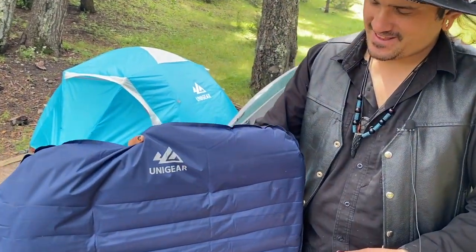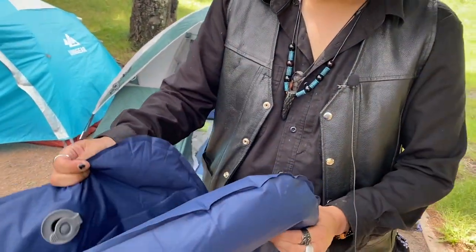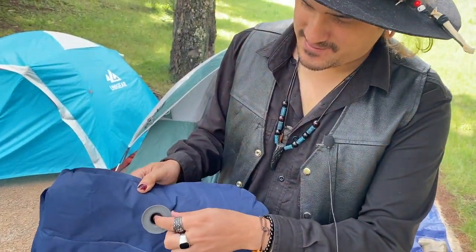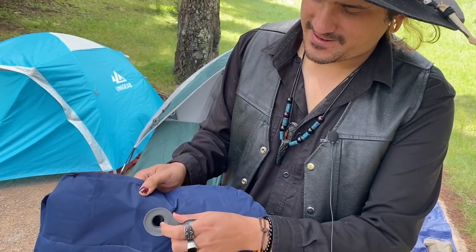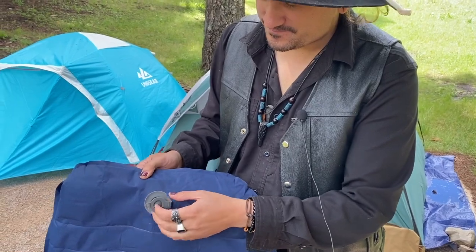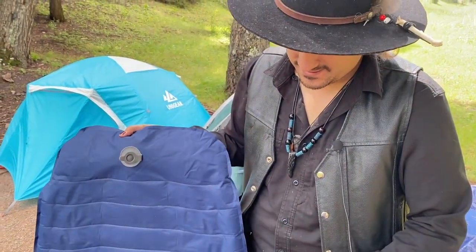Yeah, and you said it stayed inflated the whole time? Yeah, because it has this kind of lock right here where you just have to press down on it and it releases the air, and then it's really cool. Cool. Yeah, I gotta try this out pretty soon. Looks nice. Yeah, it's cool.